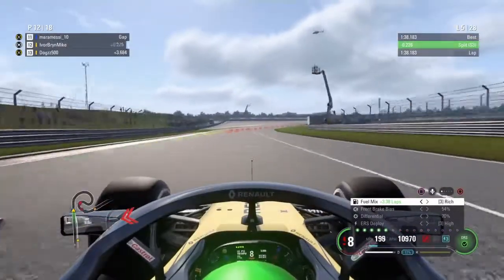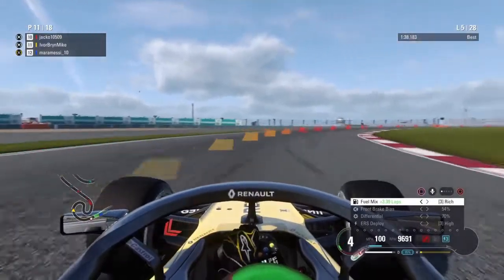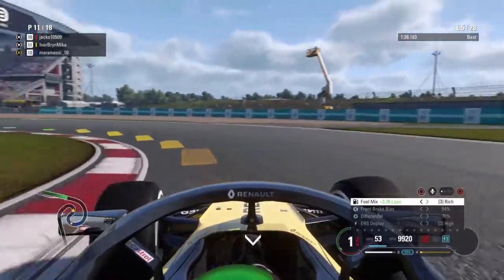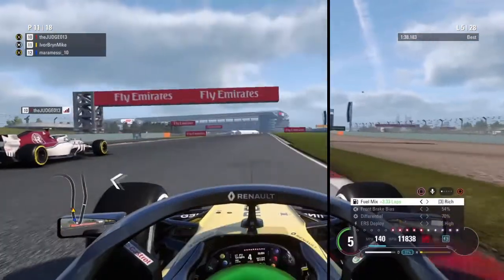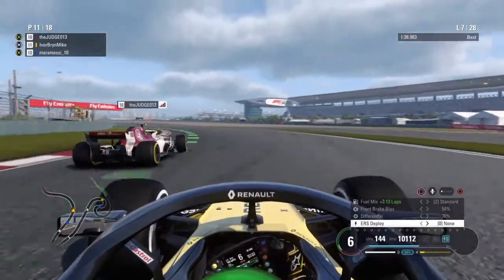We're going to send it down the inside into turn 1, and it's a relatively easy move, though he does try to come back around the outside, but we're going to make sure we park it on the apex, make sure there's no way for him to sneak back underneath us, and we are going to pull away from Messi, and we're going to catch up to the Judge, who has front wing damage. I didn't know this at the time.